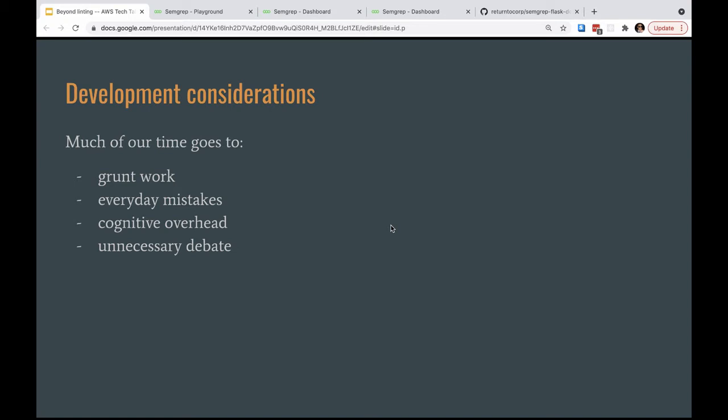Fundamentally, it's grunt work. It's not fun. And we as developers presumably went into this because we like to build and be creative. It's really easy to make these mistakes. I'm sure every one of us has multiple times in our lives, probably on a daily basis, made these kinds of mistakes. And they can be hard to catch, right? It's also just cognitive overhead, right? You're wasting your time thinking about something that isn't really the most important thing for you to be thinking about.